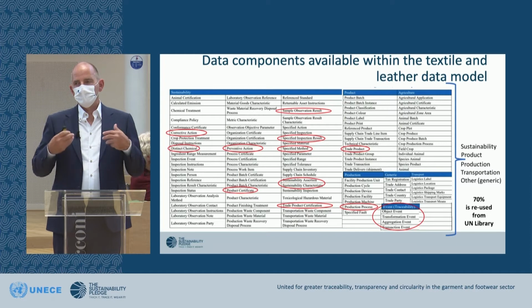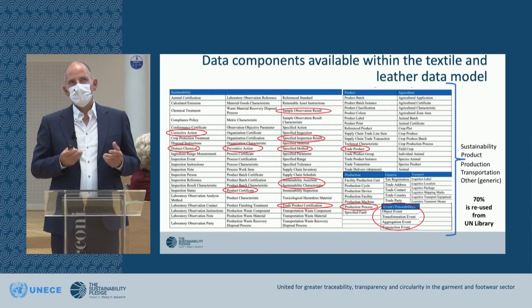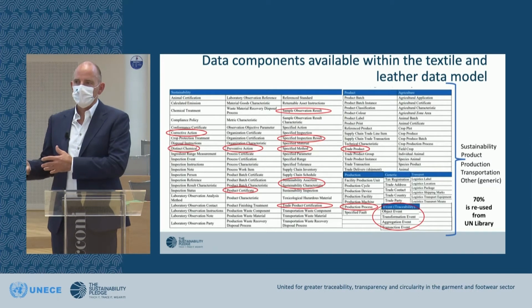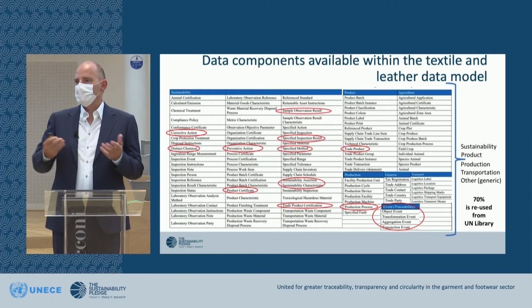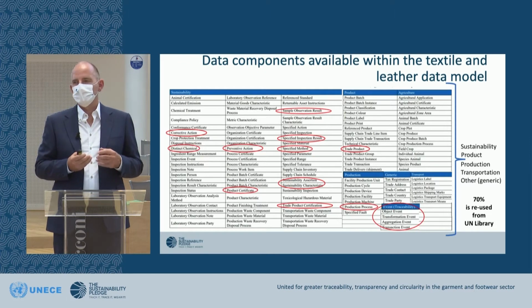So these are quite interesting data components, and 70% of what is listed here come from the base library, the UN core component. That means that a lot of these data components are already in use by other domains. And that makes the interoperability of this information with other domains higher than when inventing new ones. So that's a quite interesting aspect of this data model.